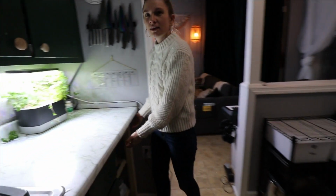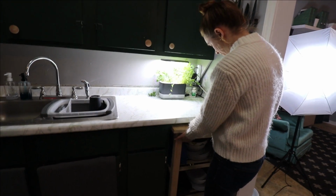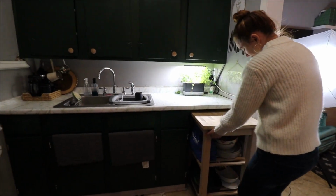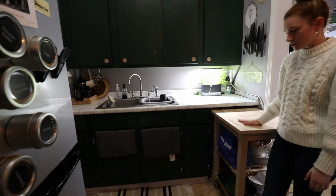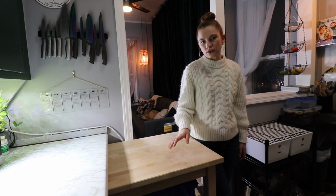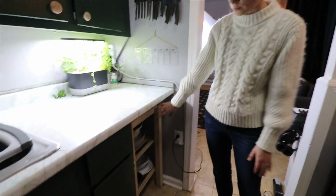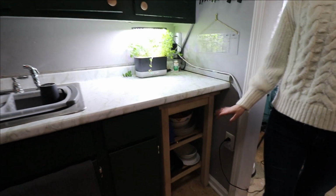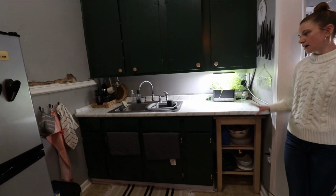Oh! You always have to make sure you have enough space, but when you don't, you create an extra little countertop. So we have this guy. This is again just IKEA. It's like I think a $50 little guy that I put on a wish list. So we can tuck it away, and the entire space is very open but also very utilized.